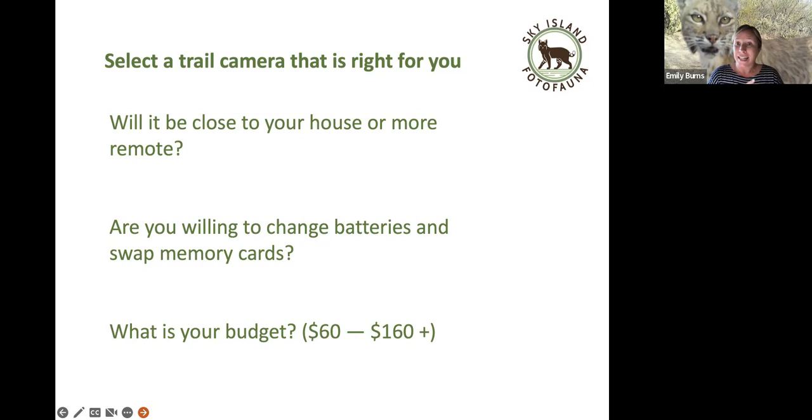Are you in a really sunny habitat or shadier? That might affect whether you want to go with something that has a solar panel, something like that. Are you willing to change the batteries and maintain the camera more manually, meaning you have to go put a memory card in the camera and swap it? And think about your budget. We have a really low budget camera that we recommend, and I use it around my house, and I'm pretty satisfied with it. I'll talk about that model. Our research grade cameras that we use throughout our science projects run around $160, but they can be much more expensive than that. But you can get a terrific camera around the $100 mark. So you do have a lot of options.